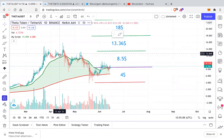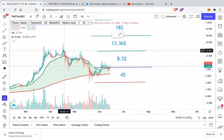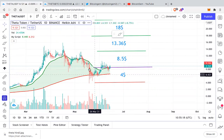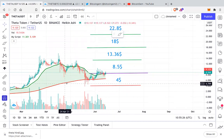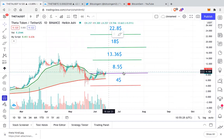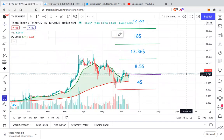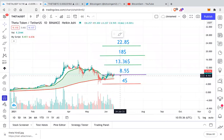And if you see this, then Theta for most of the portion was trending above the 21 exponential moving average. It did correct below. It again came back up. And this was the main correction, which was mainly due to the Bitcoin correction also. And even in this, if you see, it retested the 200 moving average, which is this red line. And now it is again back above the 21 exponential moving average. So this is showing a strength of Theta as an asset, and it is a strong trending asset right now.